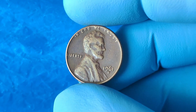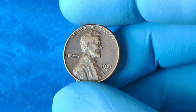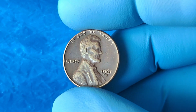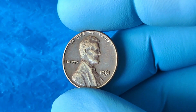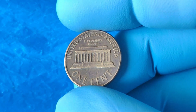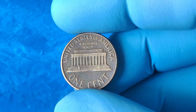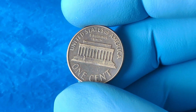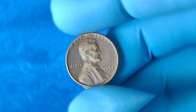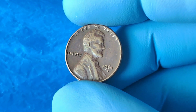What if I told you that one of these little copper coins could be worth a brand new mansion, a luxury car, and an all-you-can-eat buffet for life? Yep, you heard me right. There's a rare 1961 Lincoln penny floating around out there that recently sold for a jaw-dropping $1.8 million. And if you've ever found an old penny and thought, meh, just 1 cent, you might want to think again, because that single penny could change your life.